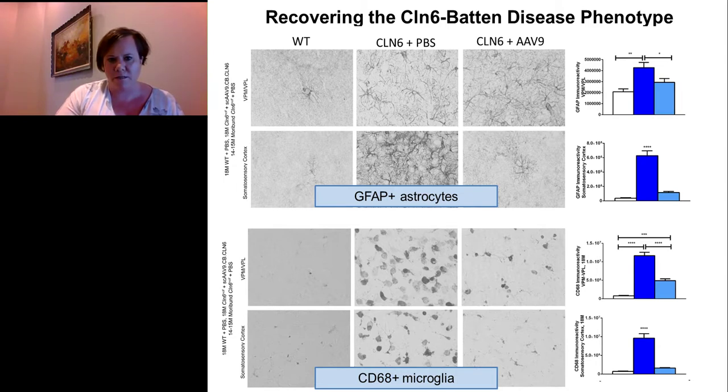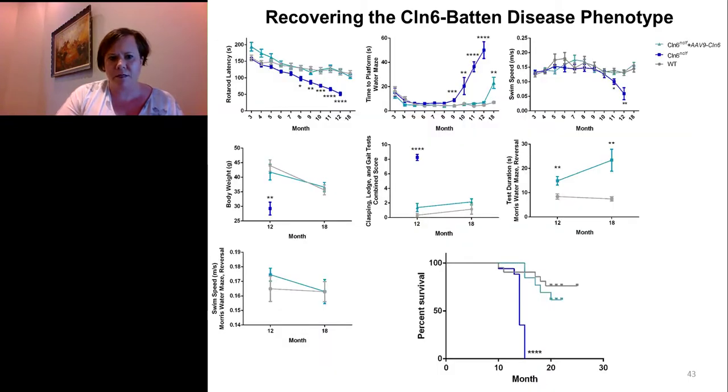But in the CLN6 animals that are treated with gene therapy, you see a little bit of microglial activation, but it is nothing compared to the untreated mutant animals. So behaviorally, what is happening to these animals? I'm just showing you a number of different assays. On the top left, this is rotarod. The mutant animals that are untreated are at the bottom, and our gene therapy treated animals are indistinguishable from the wild type. So the light blue and the charcoal gray bars are staying together.